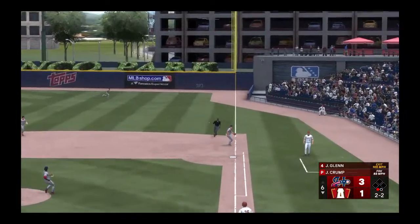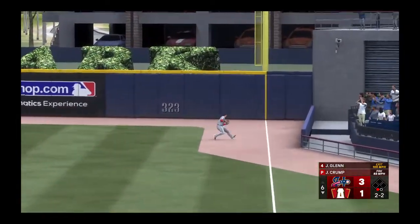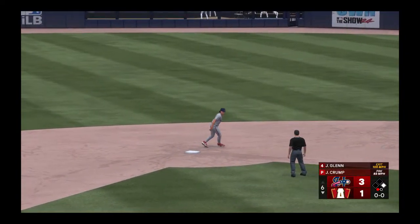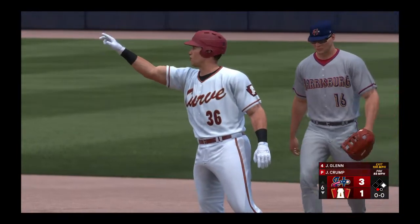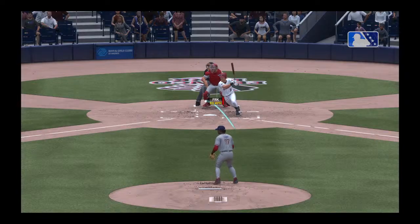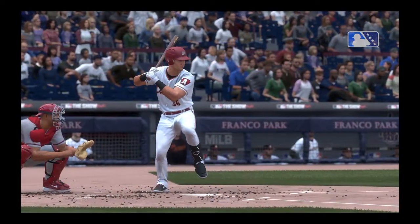To the right side. It's through for a hit. So they get a runner on with a 1-out single. All over that one. He put a very good swing on that one. Even if he couldn't elevate it, sent it whirring through the infield for a knock. Nice approach.